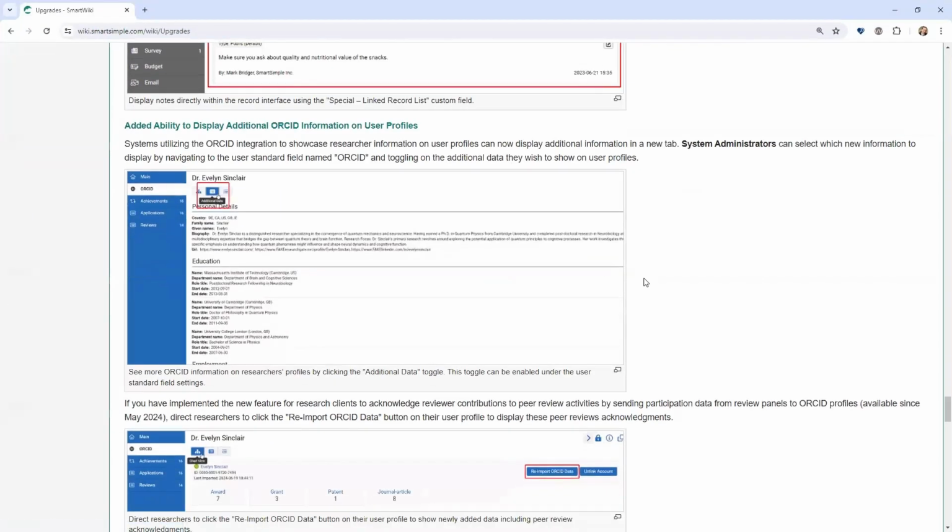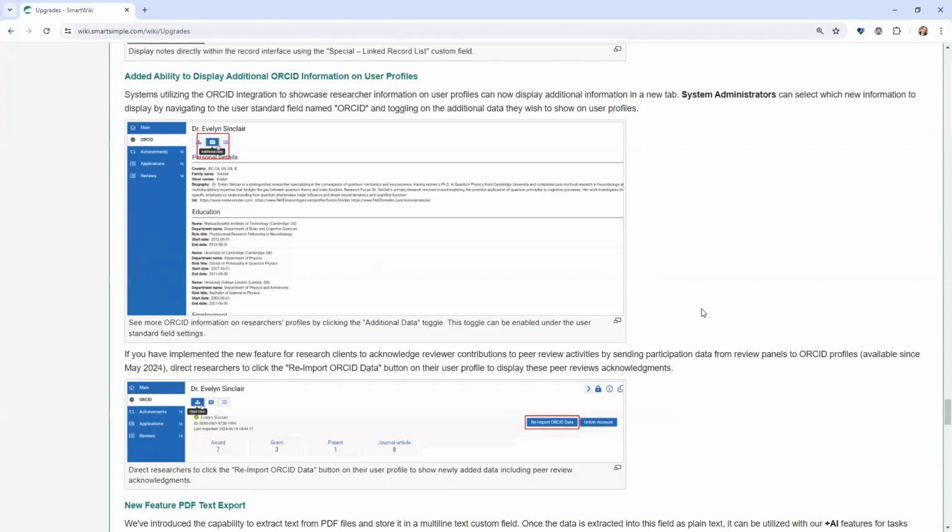I know there's a lot in this upgrade, so thank you for bearing with me on this. The next thing I want to talk about is ORCID. And this is for more of our researchers, our research organizations. Researchers often want to pull their ORCID information into their profile. And if you do so, we have some nice charts and things that display that nicely, and you can map that to other fields and pull that data in.